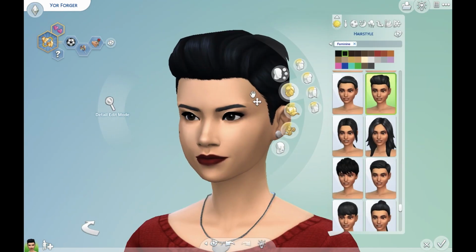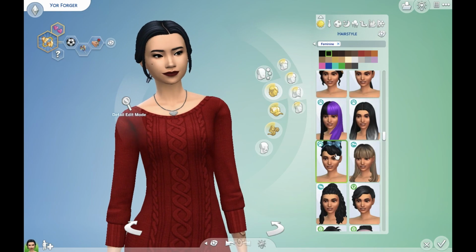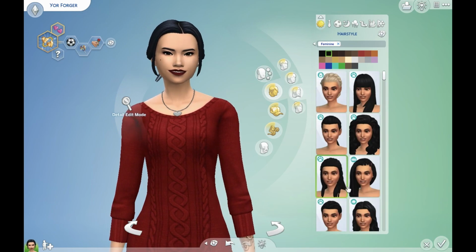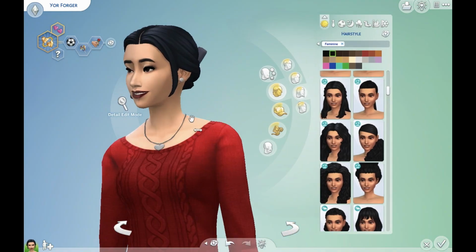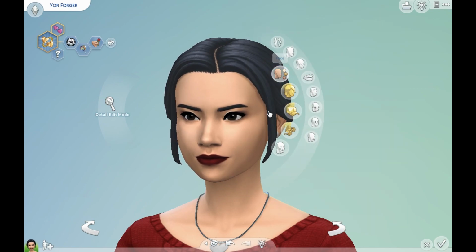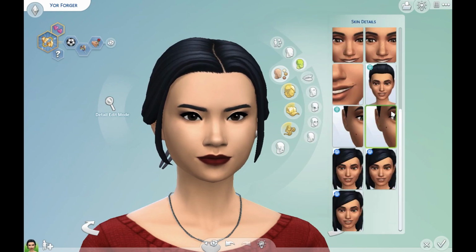I will say Yor was a little bit harder to style, especially when it comes to the hair, because the hair that actually fits her, I don't like it. It's kind of gross or whatever. You guys see me play around with the hair a little bit here, because I tried to make it work, but I could not. Which is why she ended up with the hairstyle that she currently has, because I feel like it fits her better and looks better for this Sim's face.